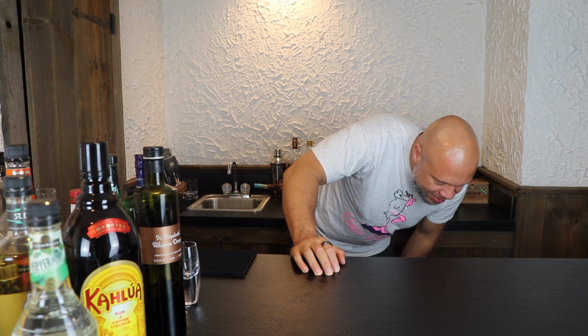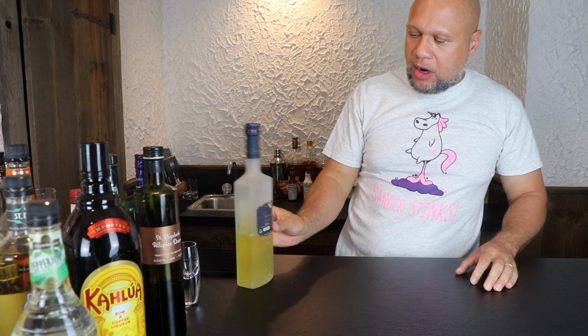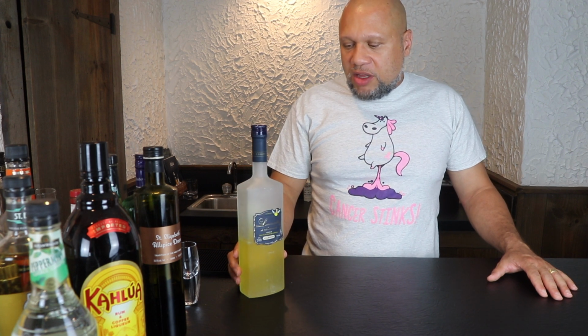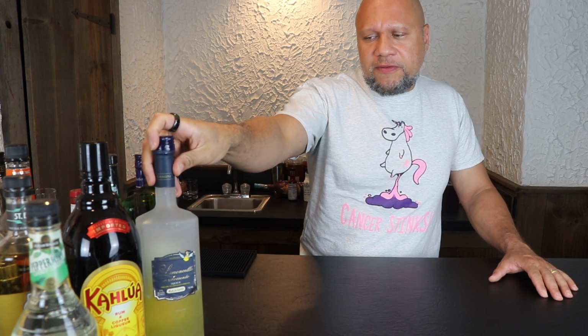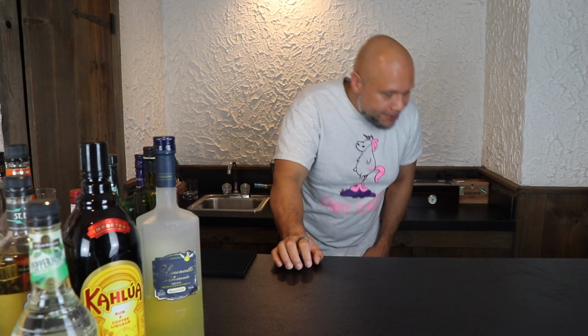My wife hates that, but I love it. Let's see. What else do we have? Here's another liqueur, limoncello. Not much to say about this one. Strong lemon flavor. Usually keep this one in the freezer. Product of Italy. I think we all know that one. It's not very much used in cocktails, but it's very well known.